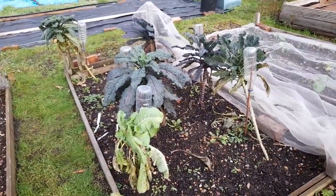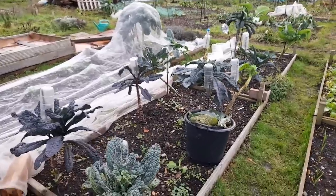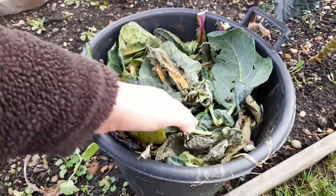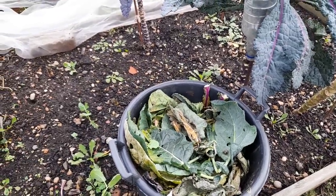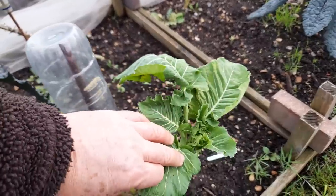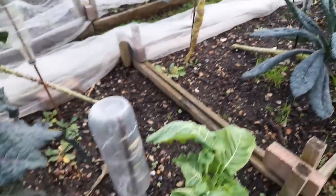Everything I take off is going to go into a compost bin. I've done the job that I came down here to do, which was tidying the brassicas, taking the lower leaves that had gone over off. It's like three quarters of a bucket from these 10 plants. And I was saying that this Portuguese cabbage will come back, and that one over there as well.